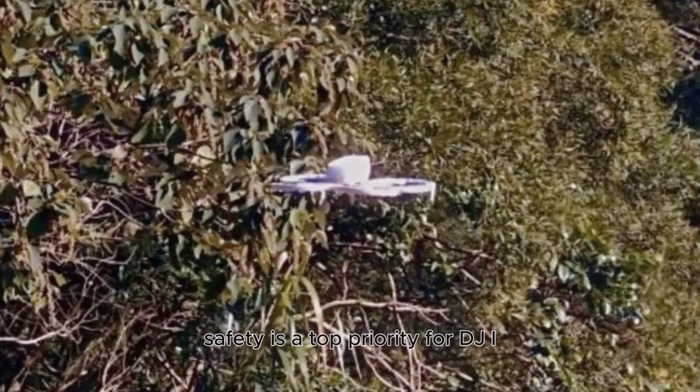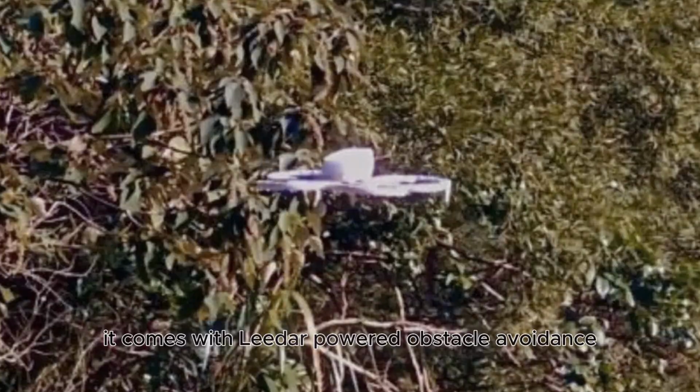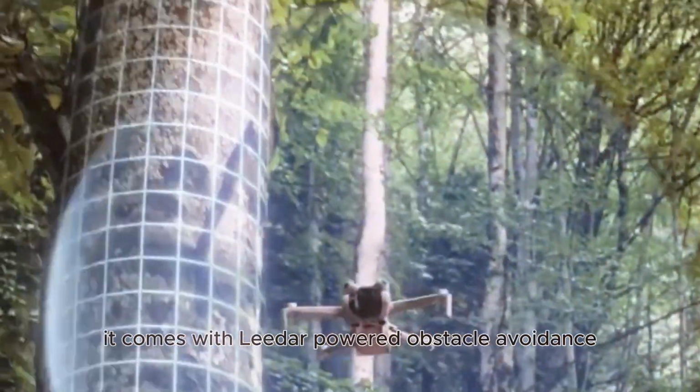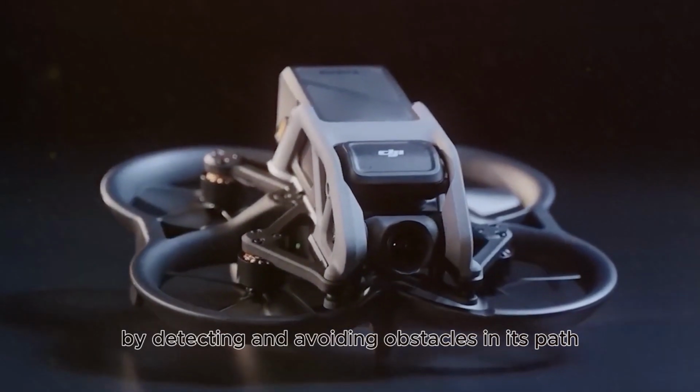Safety is a top priority for DJI, and the Flip drone is no exception. It comes with LiDAR-powered obstacle avoidance, ensuring safer flights by detecting and avoiding obstacles in its path.